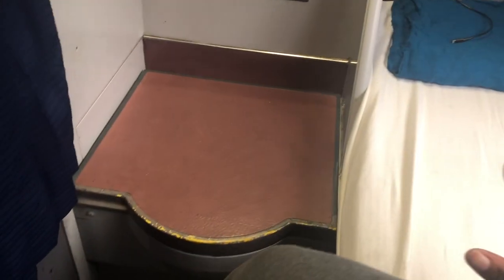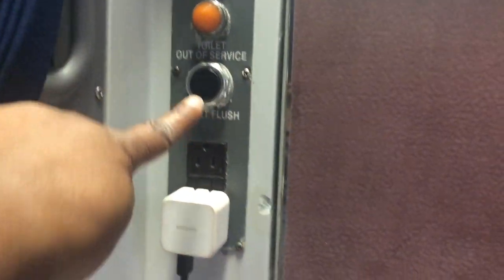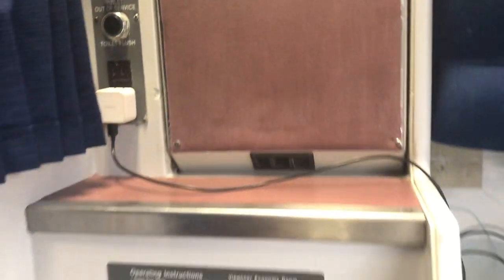And this right here is the toilet, which with the bed out, is a little bit of a task to use if you're a female. So here it is here. So there it is. And then there is a button up here to flush. So that's that. But this does also double as like a step. So let me show you.